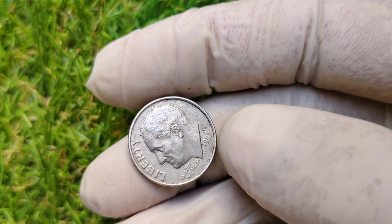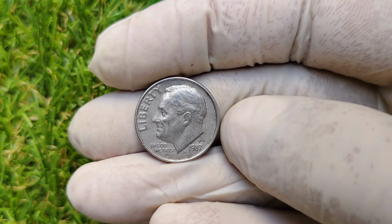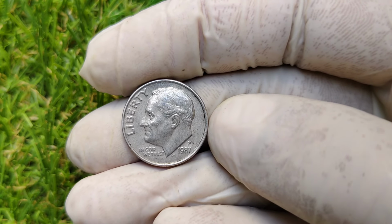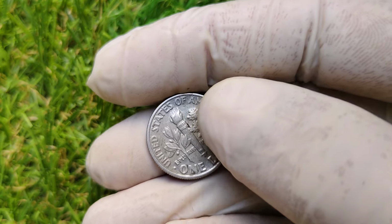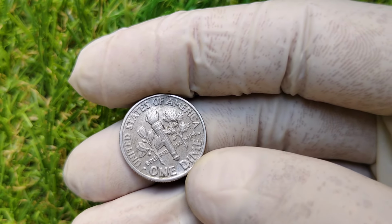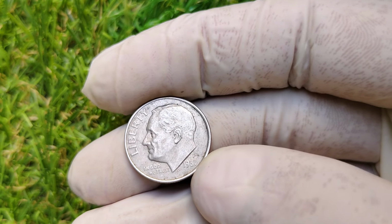For those just getting started in coin collecting, the 1987 Roosevelt dime is an excellent entry point. It's modern enough to be familiar, yet it offers opportunities to explore grading, error detection, and market research. Collecting coins teaches patience, attention to detail, and historical appreciation. Every dime you examine is a lesson in design, metallurgy, and American heritage.